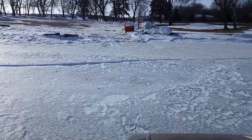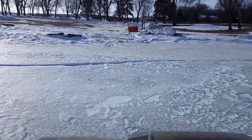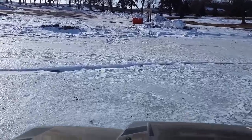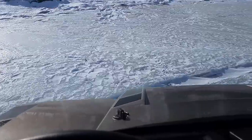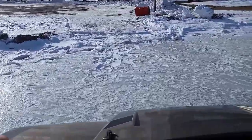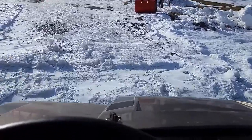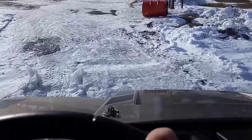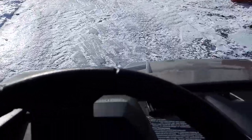Hey guys, I do want to let you know that the landing on Bud is really rough right now. I'm not saying that it can't be bumped down, but you're going to be going across a pretty decent crack. And the big thing is right at the landing, as you can see, it's pretty rough. Probably make it fine, but it needs to be broken down a little bit first. So just a heads up if you're thinking about heading out there.